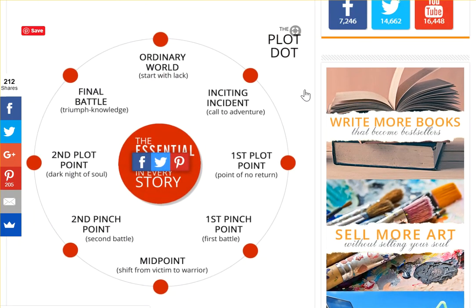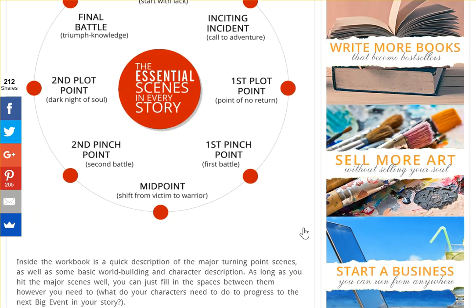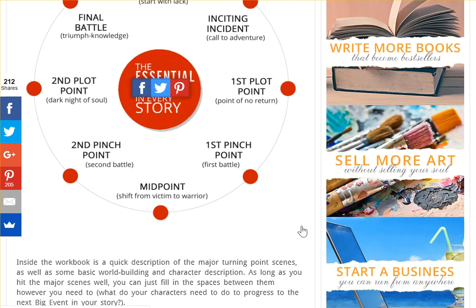But I put this out on Amazon CreateSpace at the time as a print book, and Amazon wouldn't let me put it up as a Kindle book because it's more of a workbook. It had a lot of blank pages and stuff, so it wasn't really meant to be an ebook, because Amazon said this isn't useful content for an ebook.